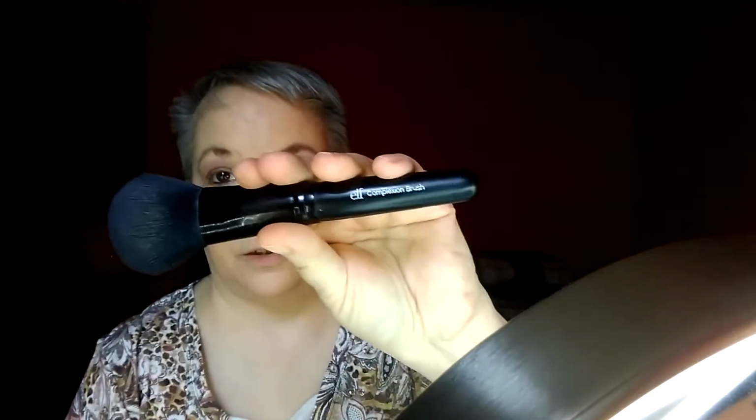Let me go get that brush. Okay, I'll use my e.l.f. complexion brush to blend it out. Clean it off a little bit. I used a little bit of powder yesterday. Okay. That's a little bit better. There we go. I don't want this side to blend out all the way. I don't know. It doesn't really look right today. I don't know why.